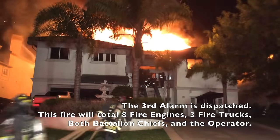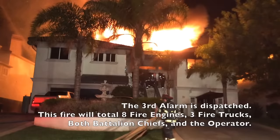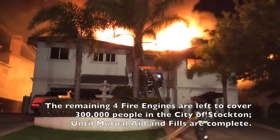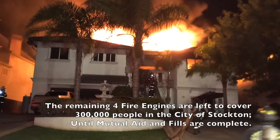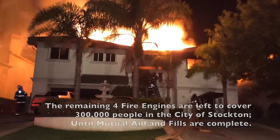Attention, Engine 3, Engine 13, and Truck 3. Respond for the third alarm, District 431 Charles, 4974 St. Andrews of Pine Valley in Spanish Bay. Command, Engine 6, confirming we're evacuating.